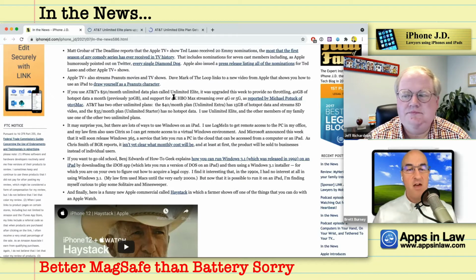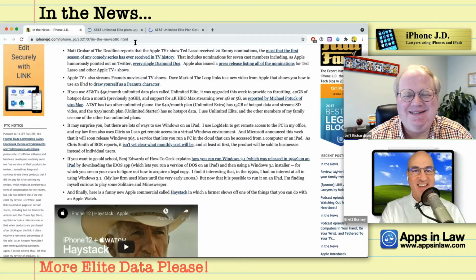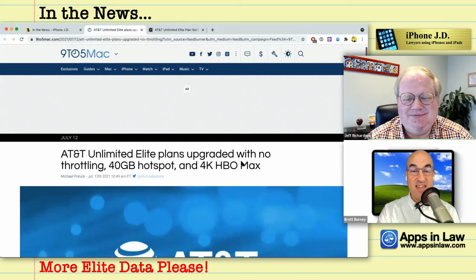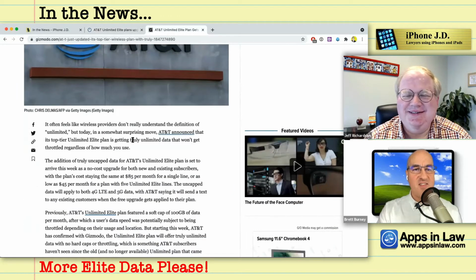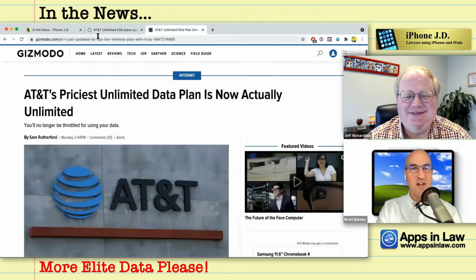But anyway, good stuff. Well, from more power to more data. You had a great story in here. I didn't know that you were on AT&T as well, but it sounds like you are. I just recently switched over to this AT&T Unlimited Elite, and I'm glad that I did a couple of months ago, because now, good on AT&T, they're kind of expanding it. Now, they call it unlimited. In fact, I like this. I think I found another Gizmodo story here, where it talks about right here: it often feels like wireless providers don't really understand the definition of unlimited, but at least AT&T is getting a little bit closer. So why don't you explain?